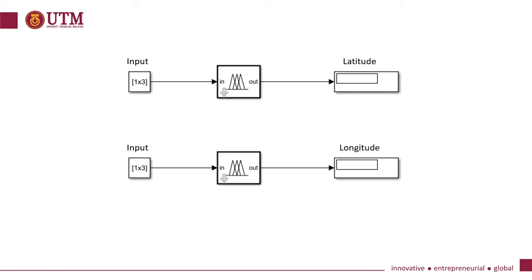Step 1. Create system using MATLAB code by considering 3 inputs and 1 output. Then, repeat step 1, but this time, the output will be the longitude. ANFIS approach is a simple data learning technique because it uses a fuzzy inference system model to change the given input into a target output.